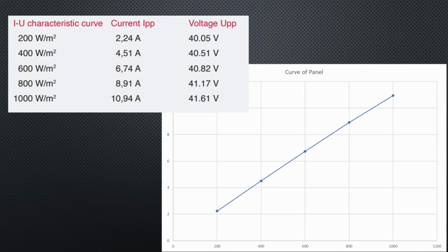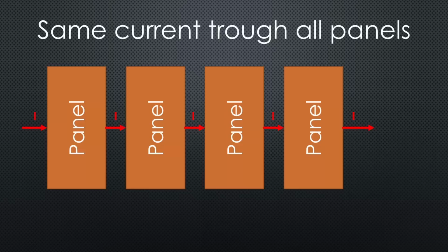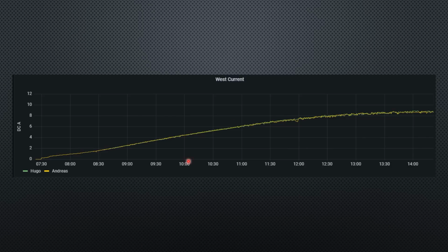If we go to the data sheet of the solar panels, we see that the current is proportional to the solar power. The current is always the same in one string, independent of the number of panels. So we just have to compare the current instead of the power. Let's look if this is true. Indeed, the curves fit very well.